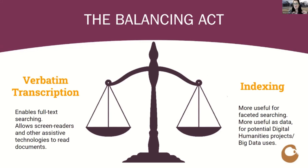So the first set of variables is the verbatim transcription that our volunteers were so used to doing, and that people had really become accustomed to, versus indexing, and thinking about which one would actually be the most useful for this collection. And again, trying to balance those two things.